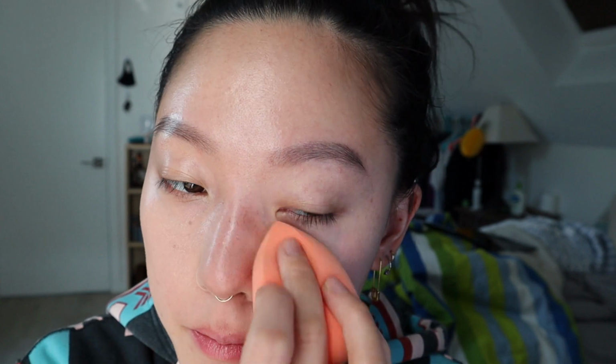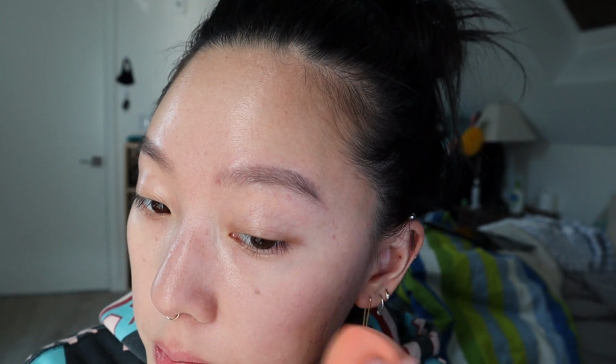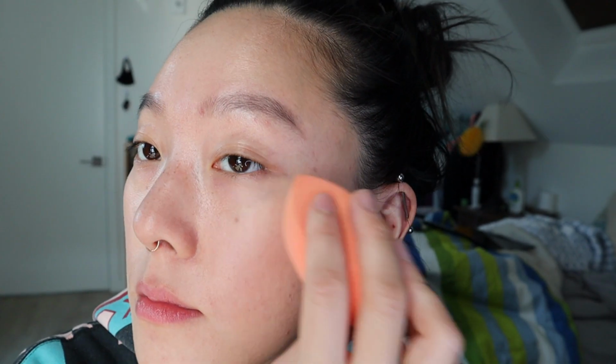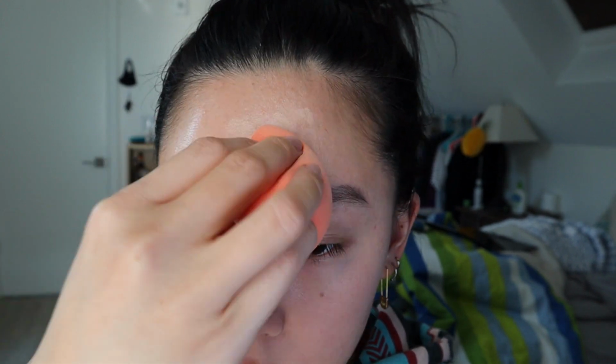The first layer doesn't really give that much for me, so I feel like its buildability is very accessible because you do wear it in thin layers, and it is nicely buildable, as in it never gets more cakey, but it builds very, very slowly. I've had products that are maybe a little bit easier, or at the very least faster to work with, because the second layer they give will blend seamlessly, but also it'll be like 2 times however much you put on. Whereas this, with each layer you only get like 0.5 however much you put on. I don't know what the technology is behind that, but that's just been my experience.